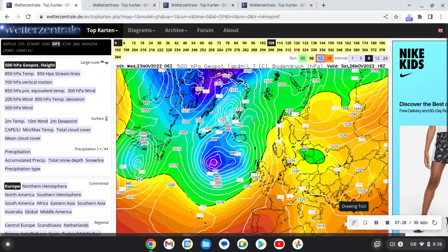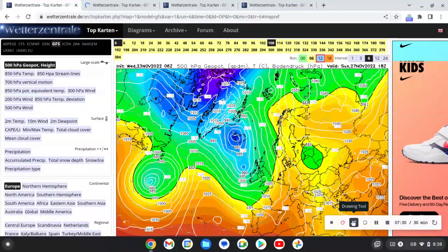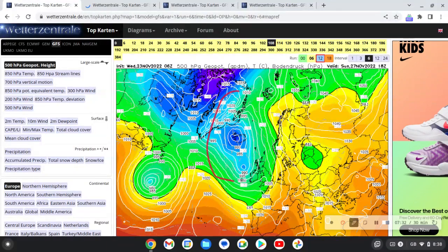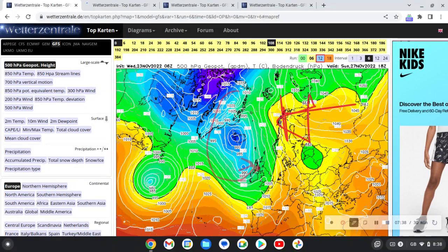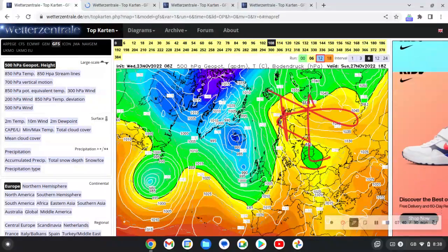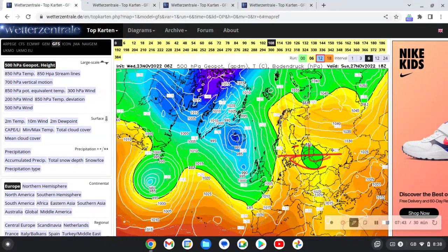So we carry on, high pressure starts to go north. This is interesting, isn't it? We start to bring more of a northwesterly, so it'll be a bit cooler. High pressure starting to build over Scandinavia. That's interesting. Some low pressure here, which would try and build into the country, I think.